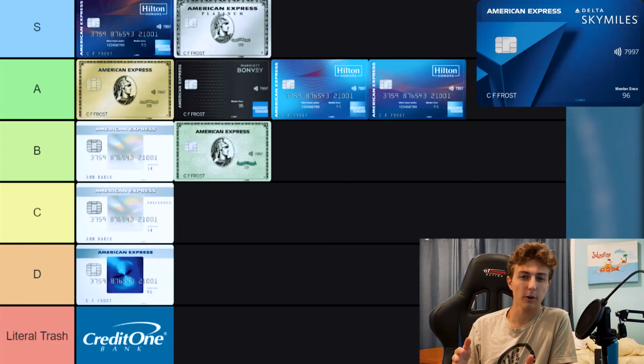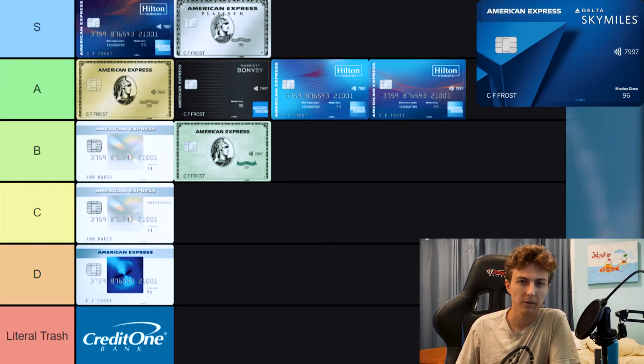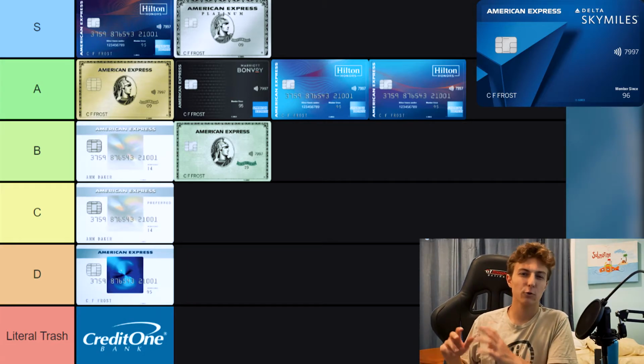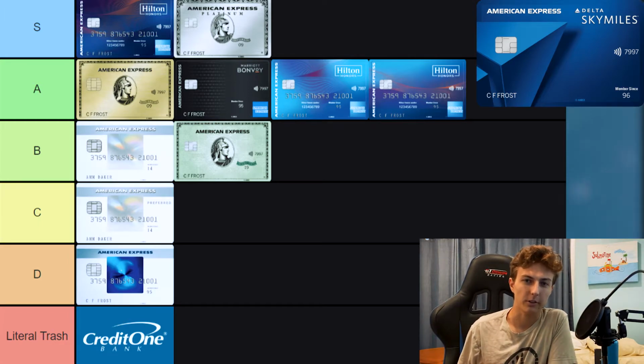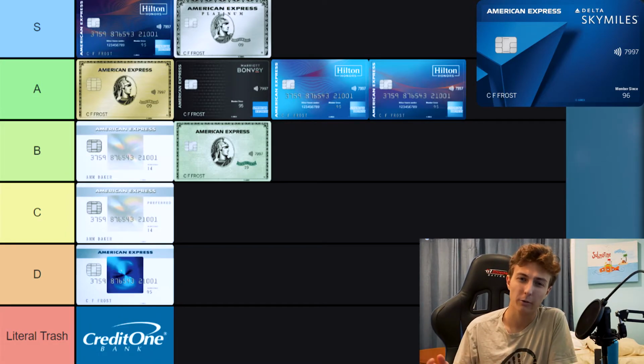Okay, now on to the Amex Delta cards. We're going to start with the Delta Blue card. This card has no annual fee, but there's not that many perks associated with it. You do get some Delta point earning and 20% off in-flight Delta purchases. So in my opinion, the benefits of this card are kind of meh, but it's not too bad to hold on to long term, especially since there's no annual fee. So for that, I'm going to place it as low-ish B tier.